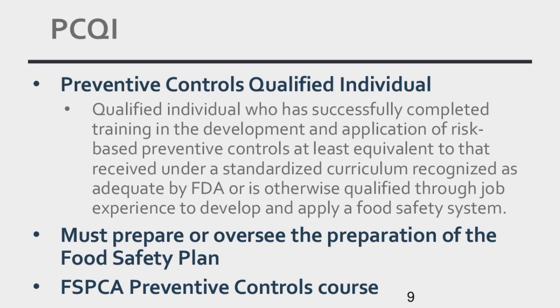The food safety plan must be written by a preventive controls qualified individual. This is an individual who has successfully completed training in the development and application of risk-based preventive controls, at least equivalent to that received under a standardized curriculum recognized as adequate by FDA, or is otherwise qualified through job experience to develop and apply a food safety system. As I said, the food safety plan must be developed by the PCQI or its preparation overseen by the PCQI. A way to become a preventive controls qualified individual is by taking the FSPCA Preventive Controls course, at the end of which you would receive a certificate as evidence of its completion.